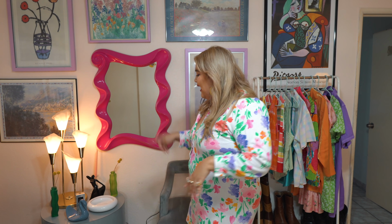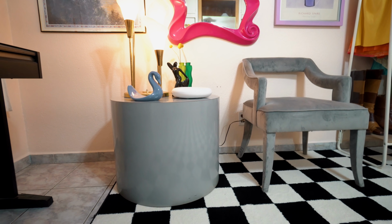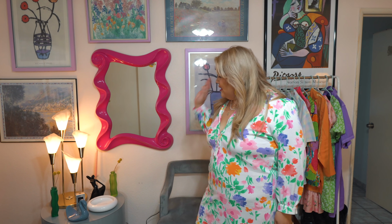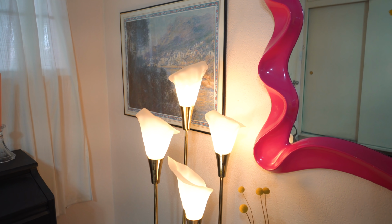Lastly, let's talk about this little area. I originally got this laminate table. It took me a while to find it. I found it on OfferUp, especially after I found the gray chair, so I thought, hey, that's gonna go well. On this table I put some decor stuff.